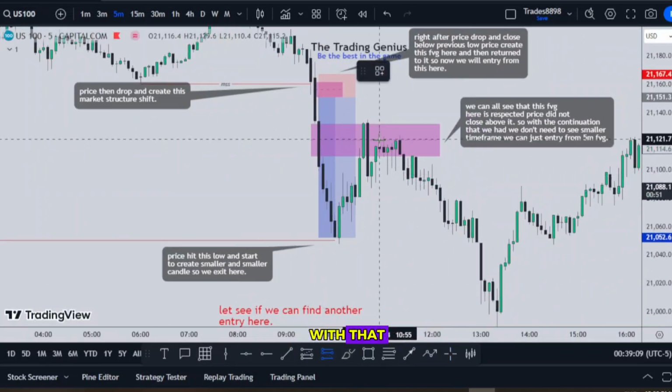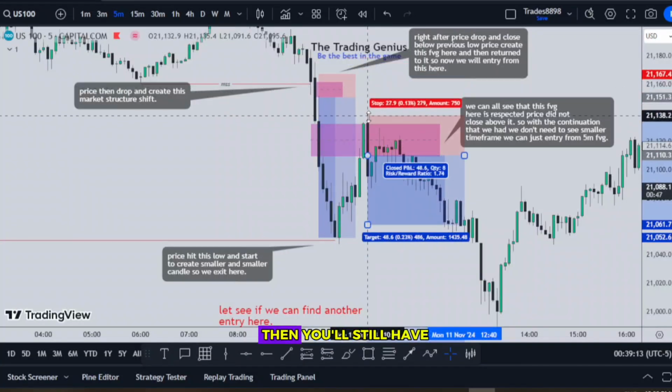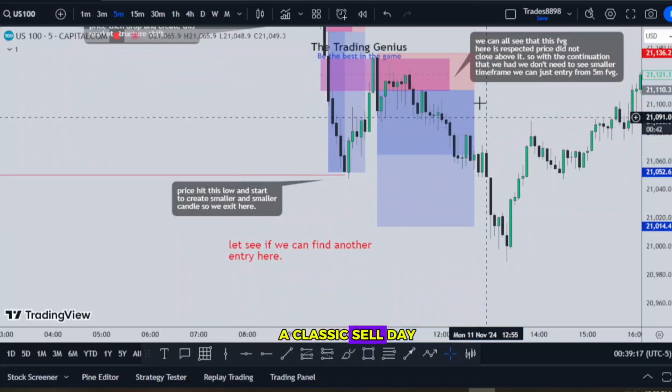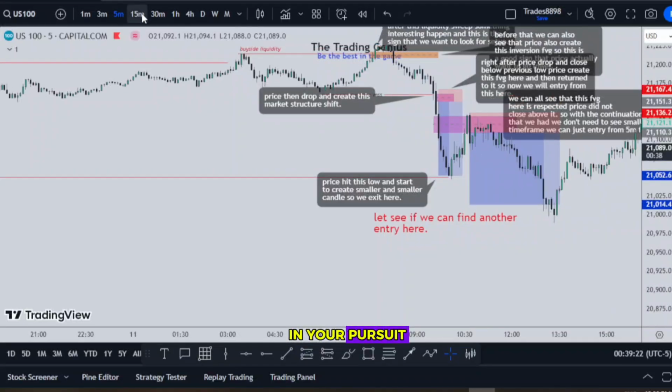And then what do you do with that? The whole field of dreams is in front of you then. You'll still have losing trades. You'll still get stopped out on days you think it's a classic buy day or a classic sell day, but that's okay. If you stick with this logic, it'll serve you well in your pursuit.